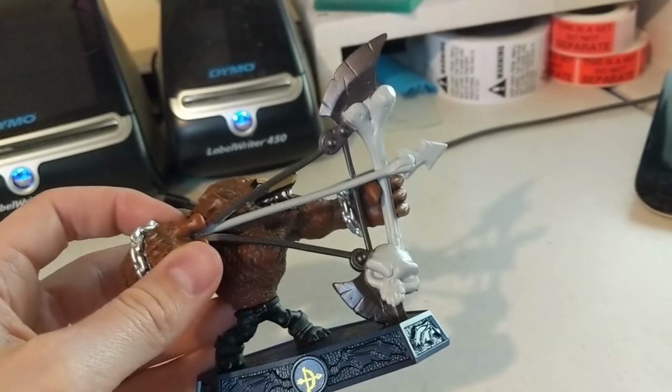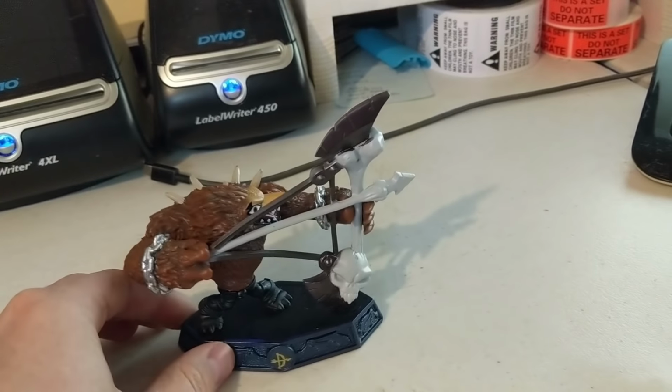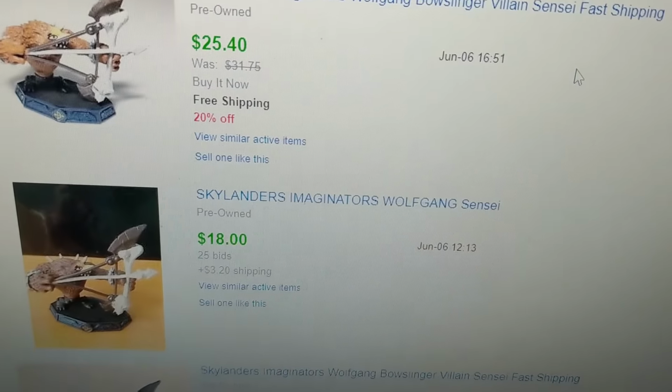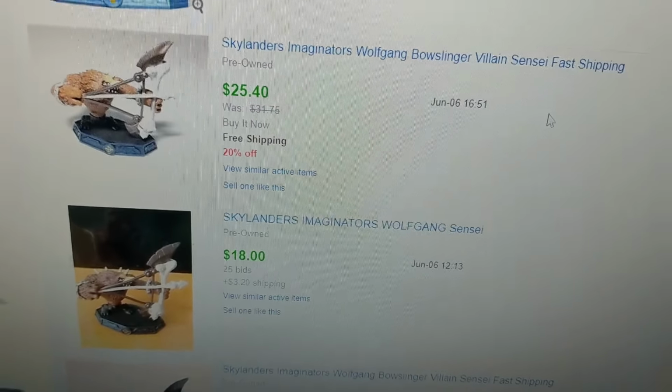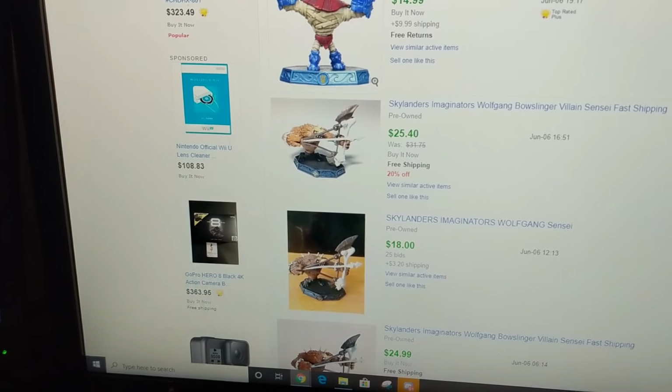But I'm going to show you an example of eBay versus Amazon and why I very often sell on Amazon instead of eBay. So here's a couple sold on this figure. $25 free shipping, and then one went with bids, $18 plus $3. So $21 to $25 on eBay, which is good.